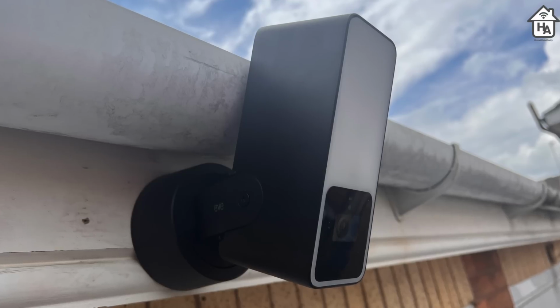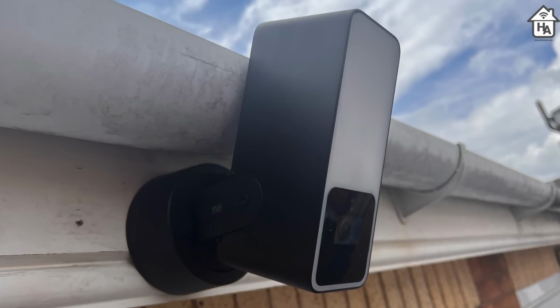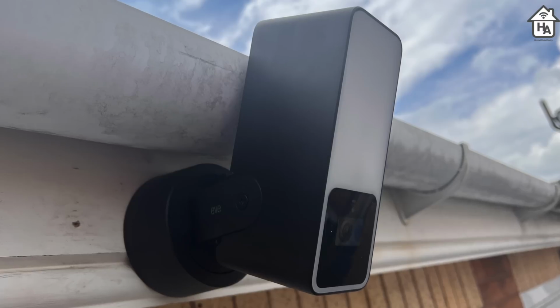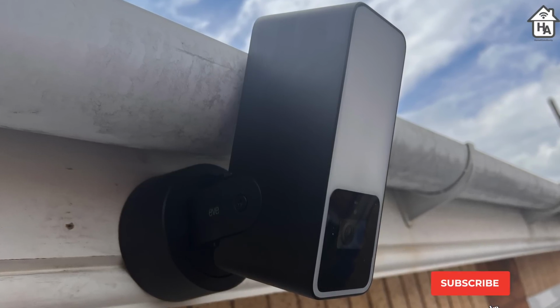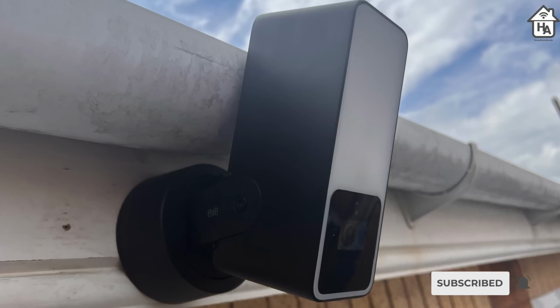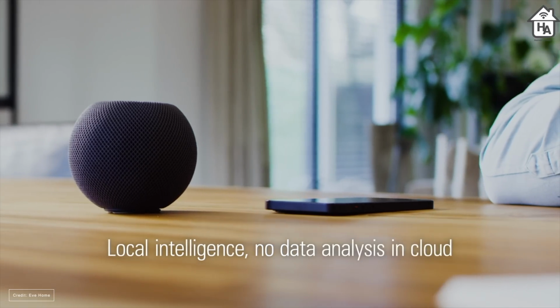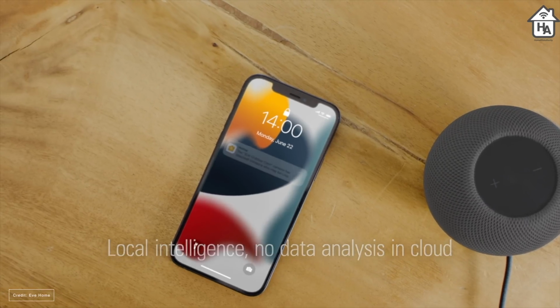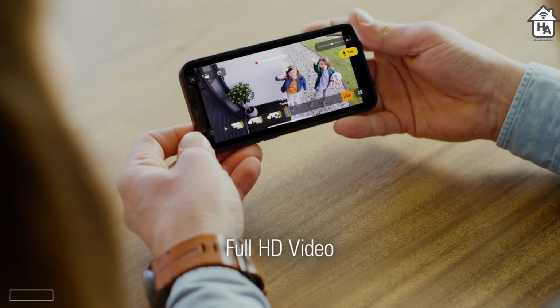Because this is an outdoor camera, it's IP55 certified. An IP55 rated product is protected against dust ingress and also water that can be harmful for normal operational use. But just to be clear, this is not fully dust tight. Like all Eve devices, and one of the things I really like from this brand, the outdoor camera is built from the ground up to keep your data secure.